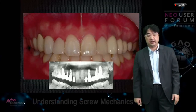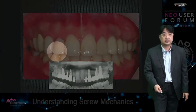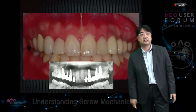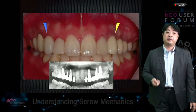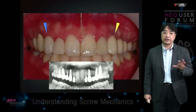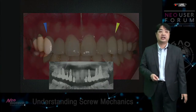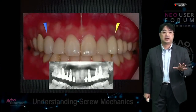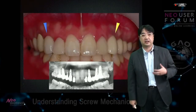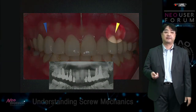So as you see here, this canine here, number 13, is an implant. And number 23 is an implant as well. Can you see the difference? Maybe this yellow arrow looks a little darker. And you can see the shadow on the gum, on the soft tissue, right? So number 13 is a zirconia abutment and zirconia crown. And number 23 is a prefabricated abutment, so metal abutment and a PFM crown, right?